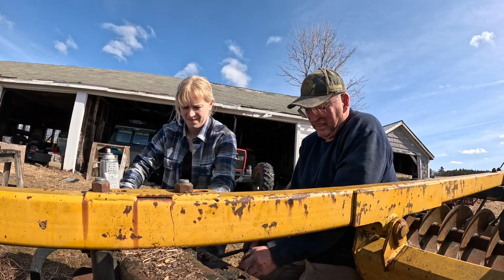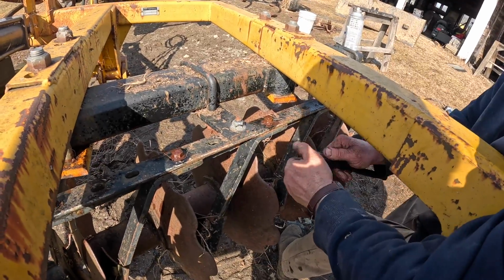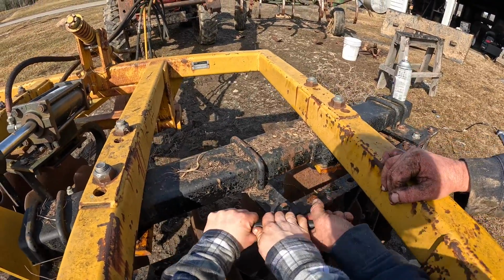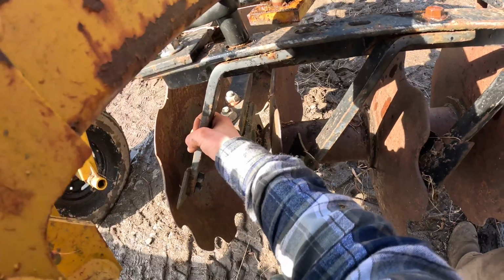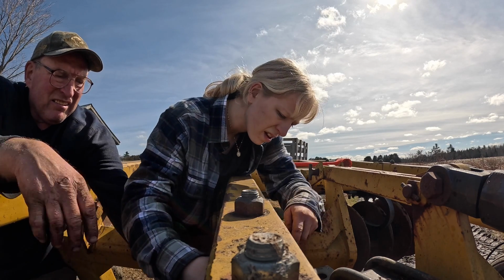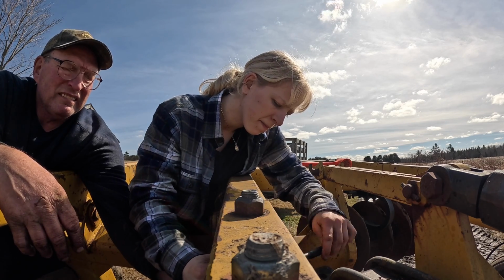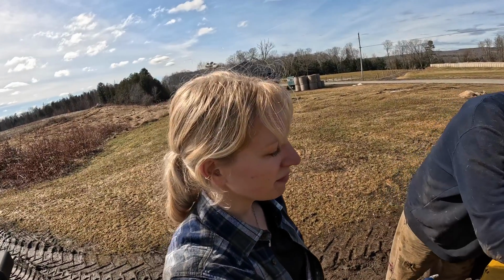There you go. Good. See what happens when you tighten. There you go. One more. He's coming. Just have to tighten that there. I think it is. Yep. Tighten there now. Okay. Done.